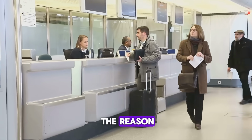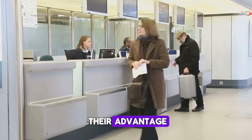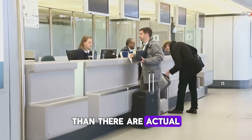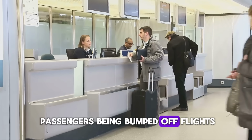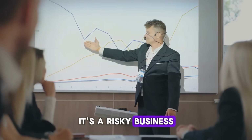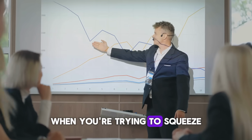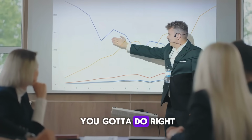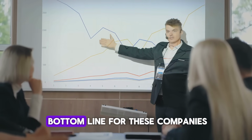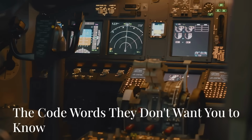Whatever the reason, airlines use this to their advantage, selling more tickets than there are actual seats on the plane. This often leads to passengers being bumped off flights. It's a risky business, but hey, when you're trying to squeeze every last penny out of those airfares, you gotta do what you gotta do, right? It's all about the bottom line for these companies.